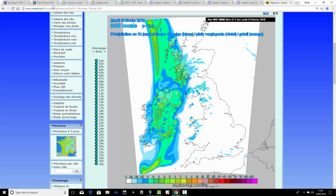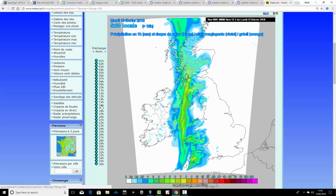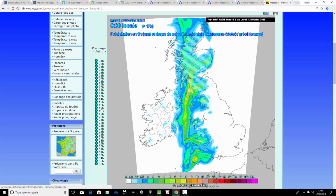And then finally, the WRF model from metroseal.fr. So again, we've got the wet weather moving into western Scotland and Northern Ireland at midnight. There's snow being suggested, particularly for western Scotland and for Northern Ireland too at that point. We go through the night into the early morning, so that's how things are looking at 6 o'clock in the morning. Heavy snow for Scotland, that's the message there.